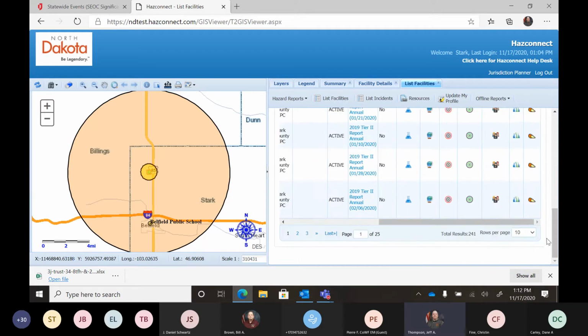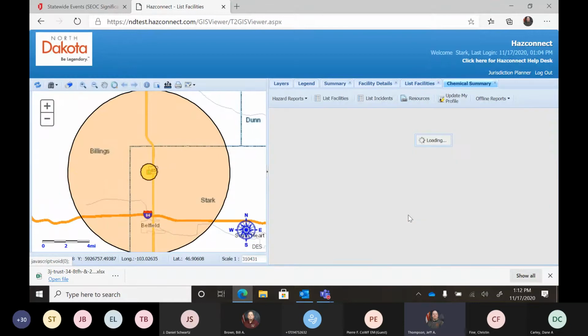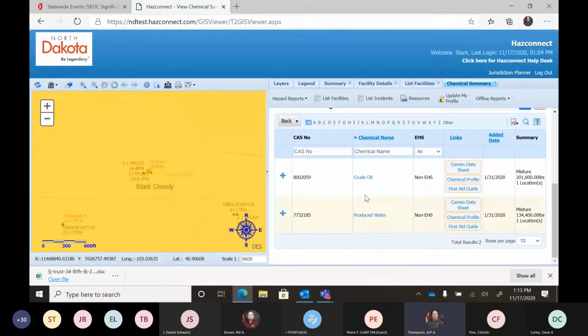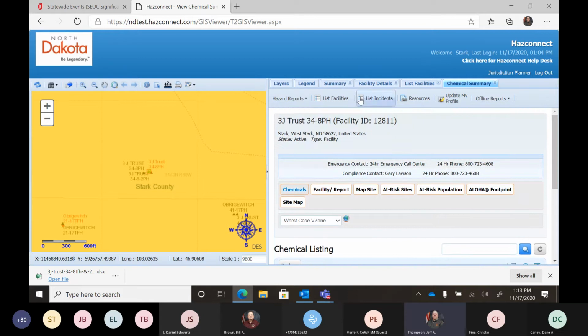And I talked about the quick buttons. So stay on that same facility, but if that's the facility and I did my search the way I want to, and I want to know the chemicals, I want to know that quickly without sorting through that PDF, I can just click on that button, the little chemical, and it's going to show me the chemicals. It's going to tell me for this site, it's crude oil and production water. And then you see here, I have the CAMEO data sheet, I have a chemical profile, and I have a first aid guide. It'll give me a summary of how much chemical is there for each chemical, and just a quick outlook of what's really on that site. Makes it a little faster than trying to find it on the PDF.